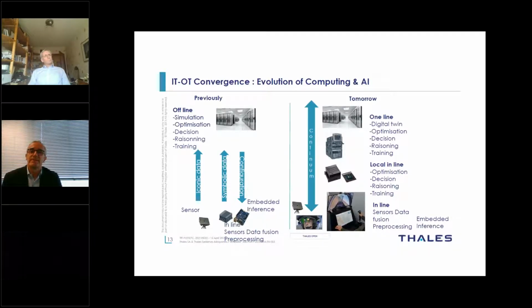This is a very new thing for us. So we will integrate in our system online capabilities from the digital twin: optimization, decision, reasoning, training, etc. Of course, we increase the capability of the sensor, and in the middle we have a new object called edge computing, with capabilities at the edge able to make some optimization decisions, training, and reasoning. So this is very new for us, and of course continuum computing is a strong subject for us, and we are happy to see this subject in ETP4HPC.